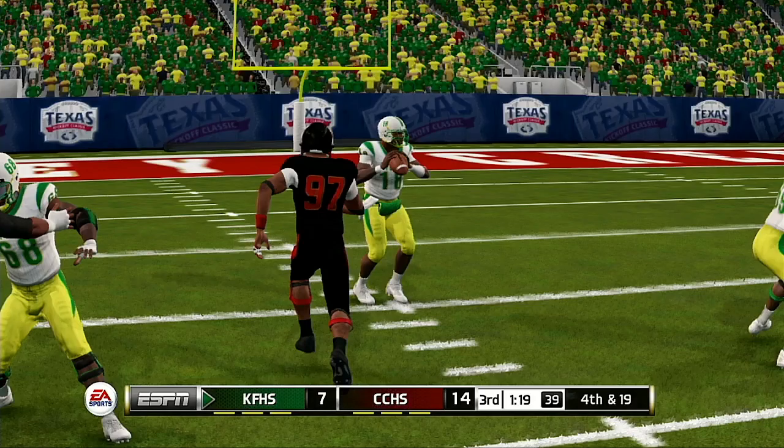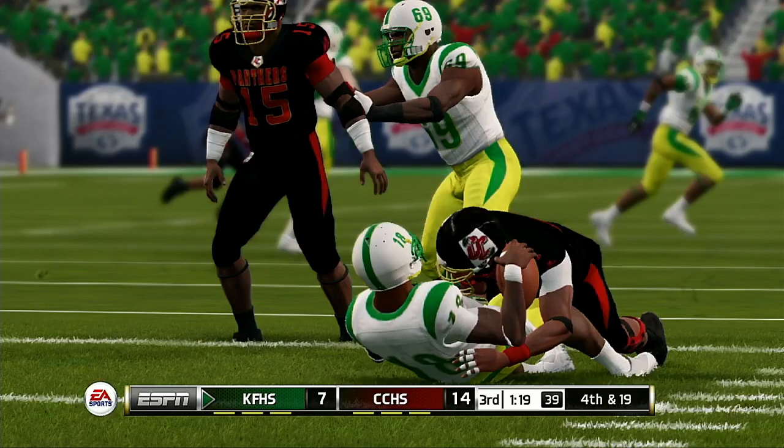From their own 29-yard line, third down. It's going to be sacked. The smart quarterbacks and offensive linemen have a really unique relationship. A quarterback should take care of his offensive lineman. But after that play and that hit, you really got to be wondering what kind of relationship this quarterback and his offensive lineman have after that. Fourth and long here after the sack.